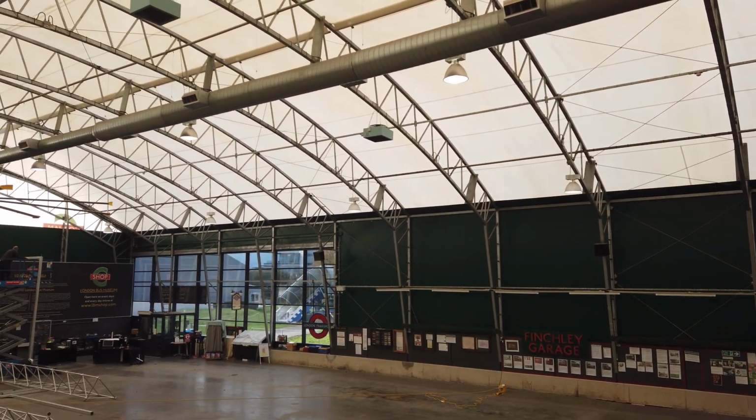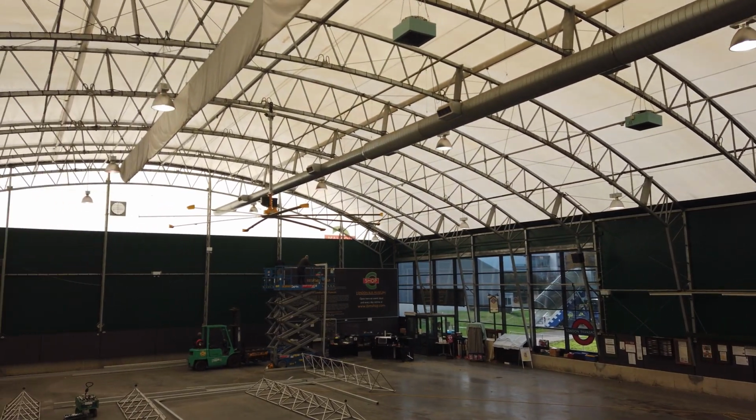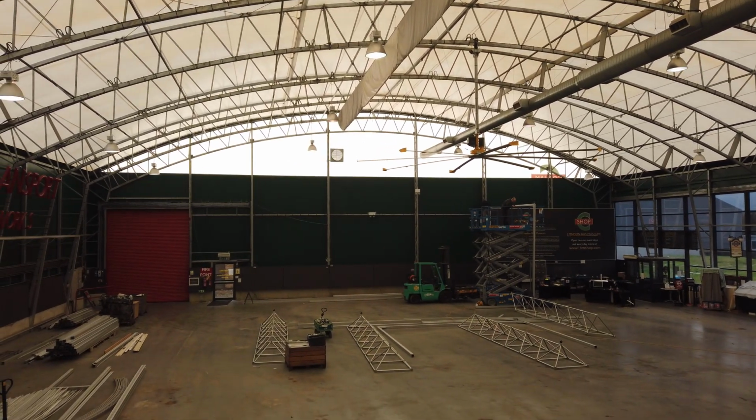And we can see across to the public entrance, which will still be in the same place over there in the corner. You'll come in through those doors. Those doors hopefully we're going to make automatic, which will be easier for people with mobility difficulties to get in.